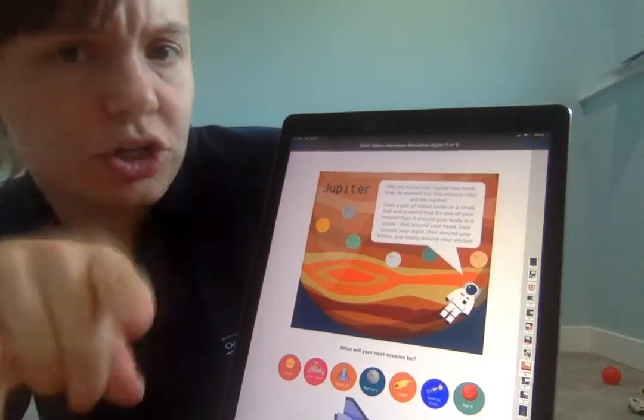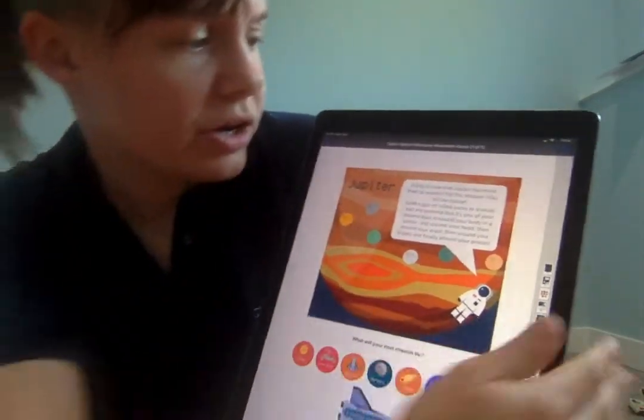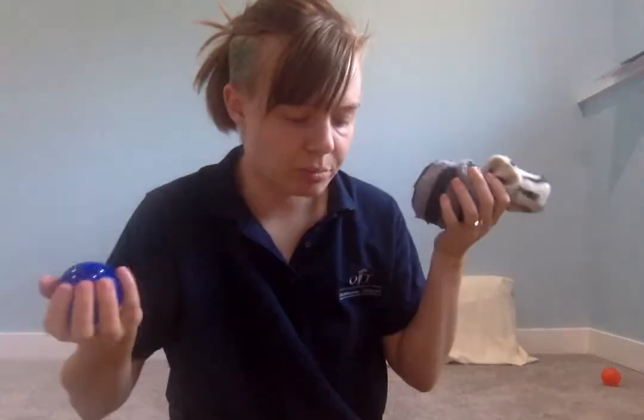For this mission, you will be Jupiter. Grab a ball or a pair of rolled up socks. So this is what I have. I have a ball, but I also have rolled up socks. If you don't have a ball and you don't have some socks that you can roll up, you could use a roll of toilet paper that's just out of the package, or you could use a shirt that you roll up, or you could use anything that's soft.